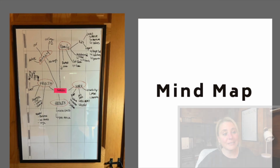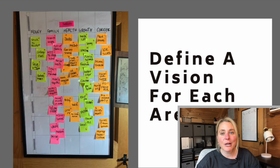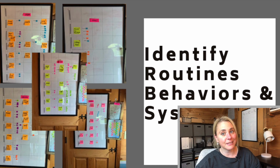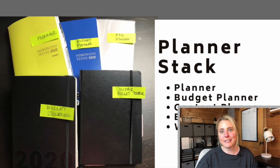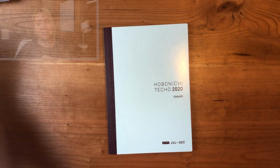Okay, so first up we did a mind map of myself. I did a video on that, that was part 1. Part 2 was defining a vision for each area of my life. Part 3 was identifying the routines, behaviors, and systems. And then part 4 was breaking it all down and figuring out how I'm going to fit it into this planner stack of mine. So here's the second half.